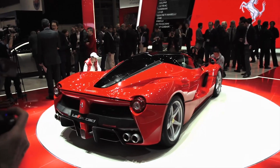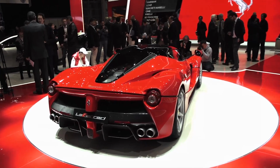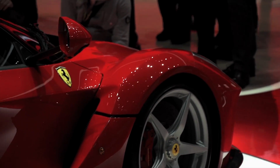Now after the P1, how is the numbers battle? There's no claimed weight on this yet, but the 0 to 186 mile an hour time is 15 seconds, whereas the McLaren's is 17. 2 seconds at that kind of speed is outrageous. Think about that. 0 to 186 in 15 seconds. A few years ago, a really, really fast car would do 0 to 100 miles an hour in that time.